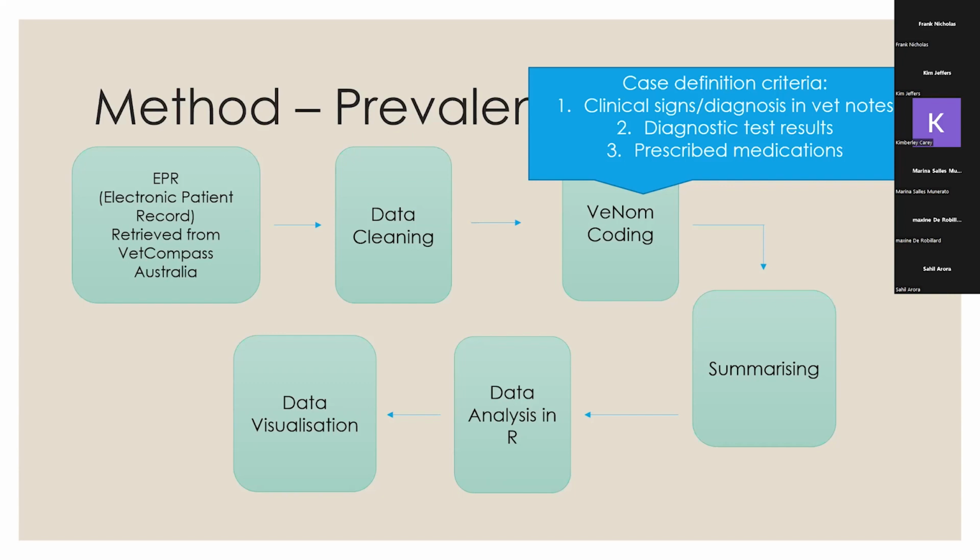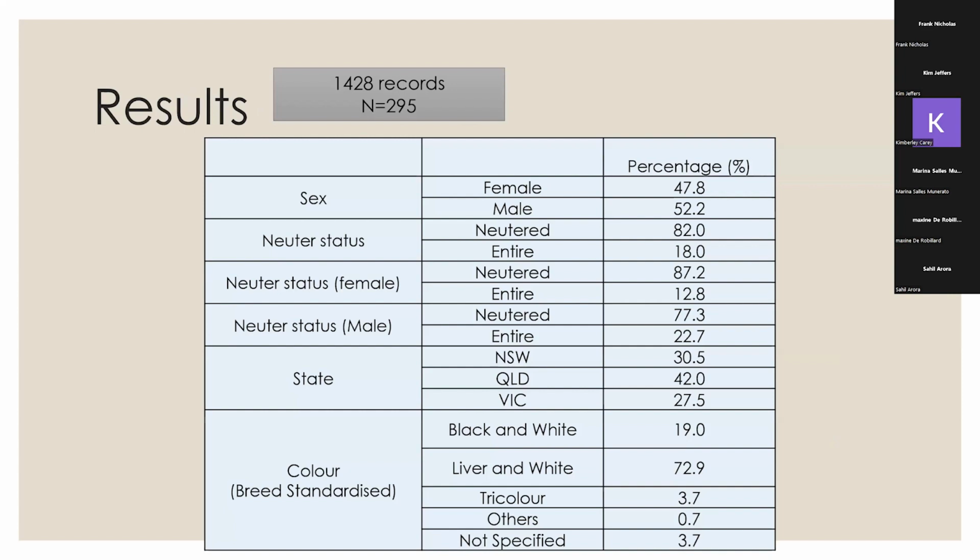And when I coded them, I used the case definition criteria. They either need to have clinical signs or a confirmed diagnosis from the vets, or they need to have supportive diagnostic test results, or they have been prescribed medication that treats this disease. And then all this data was summarized and analyzed in R and visualized. In the end, I included 1,428 records from 295 individual patients.